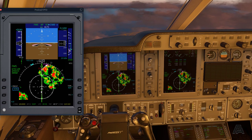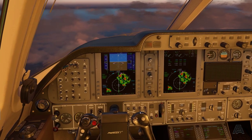WestJet 204, climb flight level 280. Climb flight level 280, WestJet 204.